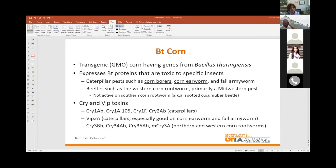The BT toxins we're most interested in in Tennessee are the ones that have impact or control caterpillar pests, specifically corn borers. Some also have activity on corn earworm and fall armyworm. When you get into the Midwest, they have some beetle pests, specifically the western and northern corn rootworm. That's one of their major target pests that we very rarely have down here. There are BT traits that are specific to those beetle pests. Actually, it's the beetle larvae that we don't really need down here. So when you start looking at these toxins, there's really 2 different groups of toxins. One's called Cry toxins. There's a whole bunch of different Cry toxins, and one's called VIP, or the Viptera toxin.